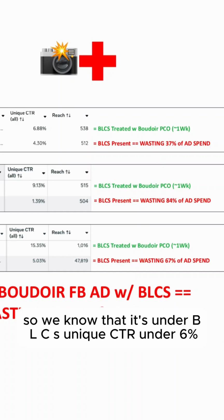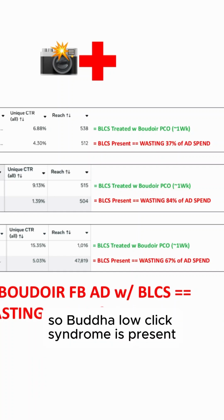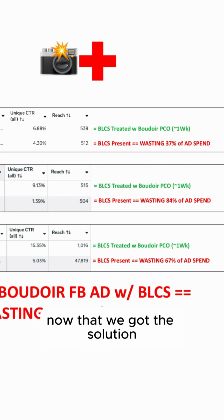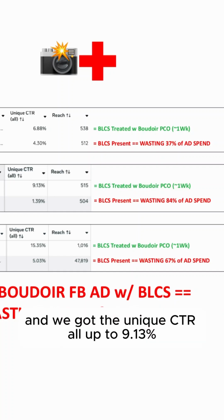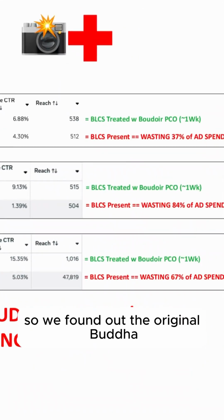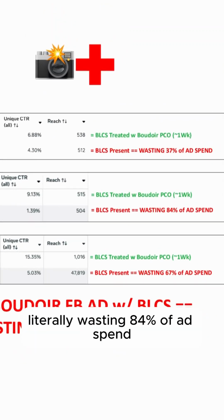So we know that it's under 6% unique CTR, so BLCS is present, and Boudoir low click syndrome is present. Now that we've got the solution, we treat it with Boudoir Pico, takes about a week, and we got the unique CTR up to 9.13%. So we found out the original Boudoir Facebook ad was wasting 84% of ad spend.